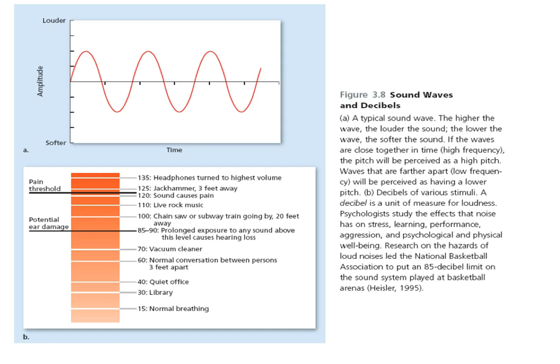If you have anything above an 85 to a 90, like a chainsaw or a subway train, it can actually damage your hearing if you're near it too long. A rock concert, typically, I know you people don't go to rock concerts, but just live with it, is about 110. So if you go to too many concerts, you can actually damage your hearing. Headphones turned to the highest volume, no matter the setting, because there is no legal limit to headphones.